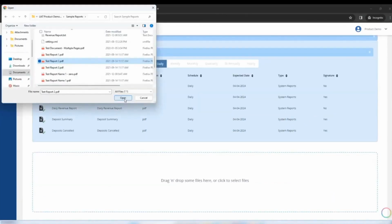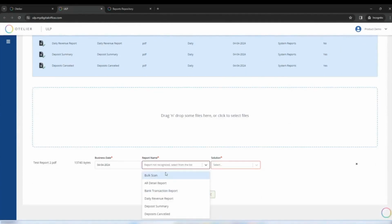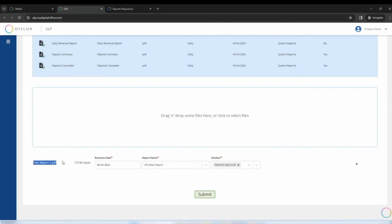I'm going to show you an example of how a report can be uploaded to the system. So in this case, I'm uploading a document. The report has been mapped as test2. The file name has been mapped to AR detail report. The system will automatically map your report to the indexes based on your initial configuration. This helps especially the night auditors to upload the missing reports in a timely manner to stay compliant.